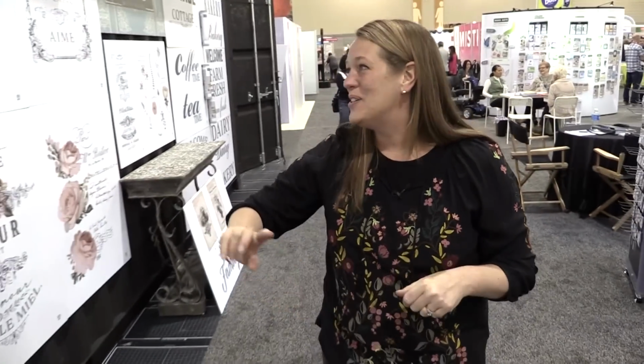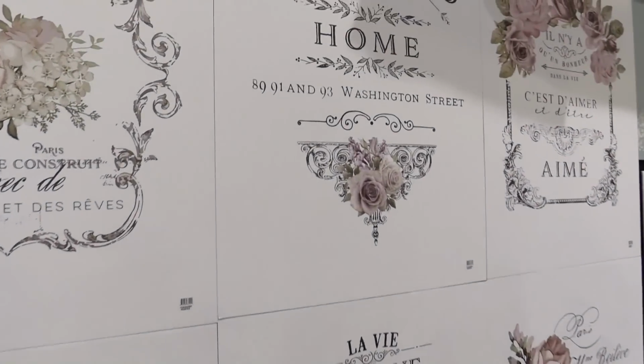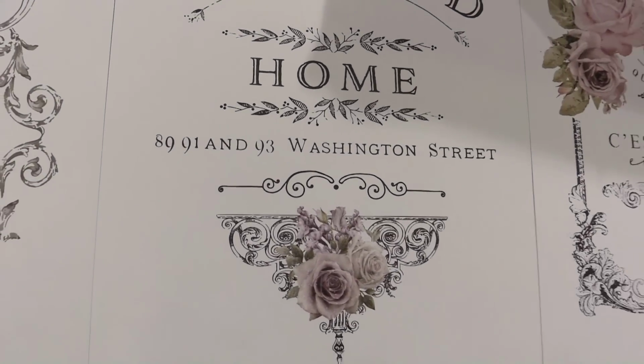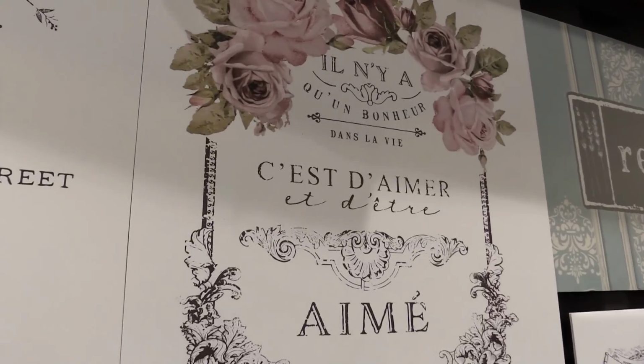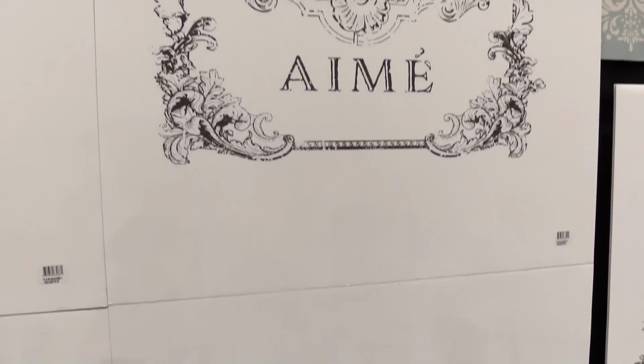And here are our new transfers on poster boards so you guys can get them in real life. This is how big they're going to be. They're going to be poster sized. They come with all this gorgeous color and detail. This is great for furniture. This is great for making your own art at home for the walls.